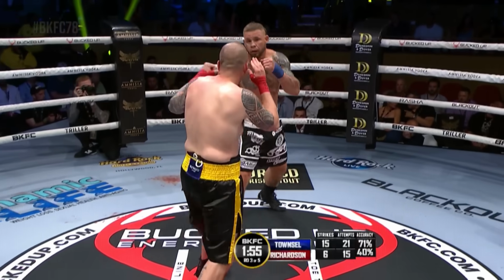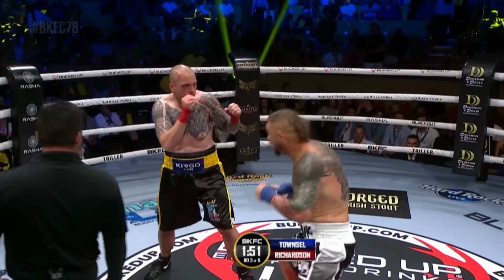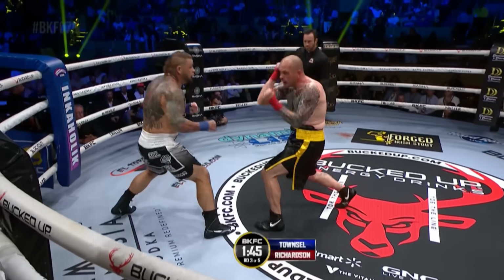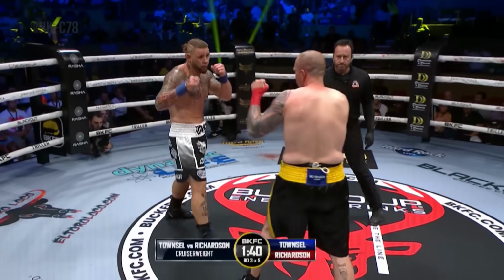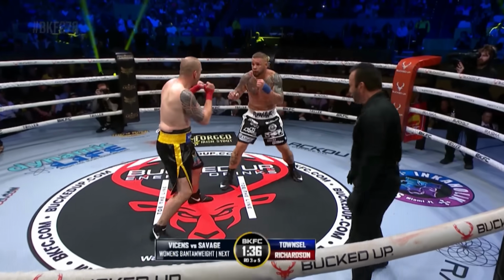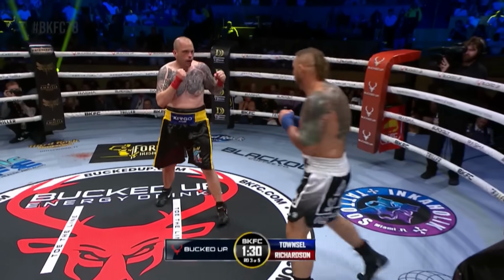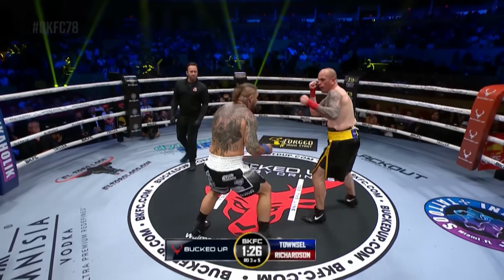Double jab to start the 3rd round off from scratch for Keith Richardson. Step in left hand from Townsel. The punch is there. See the redness around Keith Richardson's left eye. Measured but hard, consistent pace thus far from Steve Townsel. Steve Townsel just fighting when he wants. He talked about dictating the pace, the range, check and check. Right to the body from Richardson.